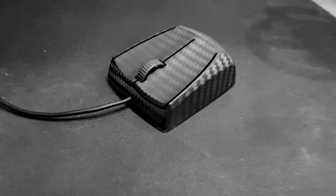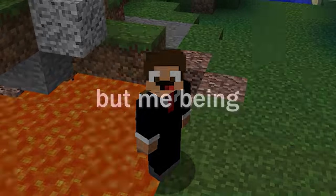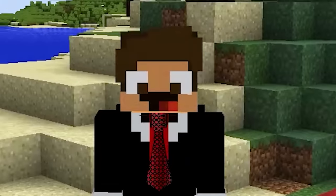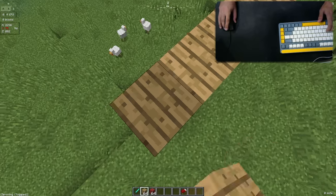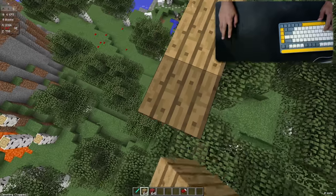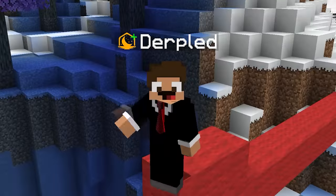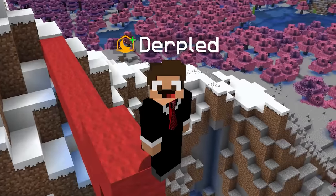Having promising results in the CPS test, I was certain that this mouse could godbridge. But the lightness of the mouse being its most insane feature might just be its downfall for godbridging, is what some people would say if they were bad. But me being built different, godbridging was no problem. Now, because this mouse has passed all the 3 tests, the only thing holding it back from being a S tier mouse is that 1v1, so let's do it.